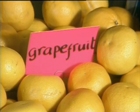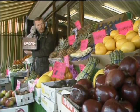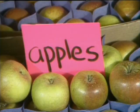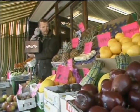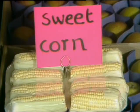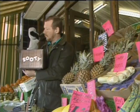Next to the oranges, we've got grapefruit. Yeah, grapefruit. Say it again. Grapefruit. And what about next to grapefruit? You know what those are, aren't you? Apples. Well, you know that because they're sticking into the apples. The sign is. Read the word. Apples. Quite right. Apples. Next to the apples, there's something that I like very much indeed. Sweet corn. Read that, Sweep. Sweet corn. And again. Sweet corn. Do you like sweet corn? No, I didn't think you did.